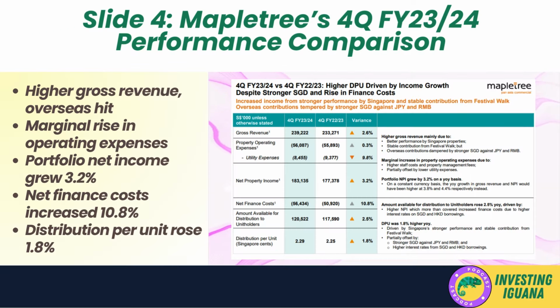Slide 4. This slide compares Mapletree's performance in the fourth quarter of fiscal year 2023/2024 against the previous year. A few key points jump out. First, Mapletree saw higher gross revenue driven by better performance from their Singapore properties and stable contribution from Festival Walk. However, overseas contributions took a hit due to a stronger Singapore dollar against the Japanese yen and Chinese renminbi.